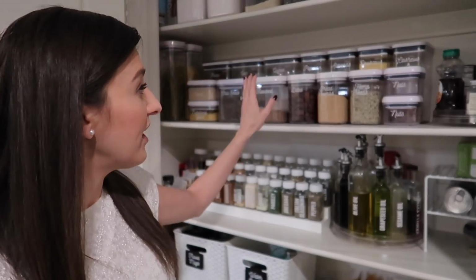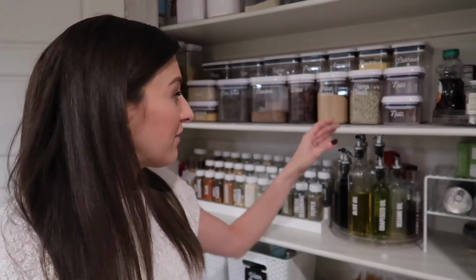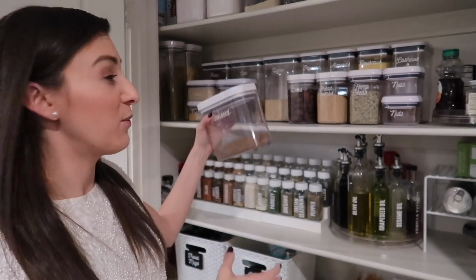On this shelf, you'll see that I try to do 2 layers of products. So I have a taller layer of products as well as a little shorter one in the front. So whenever I need something in the back, it's pretty easy for me to just grab something out of the way, reach for the larger item in the back, and then put the smaller one back. So not a big deal at all. And I really wanted to take advantage of all of that space as much as I could.